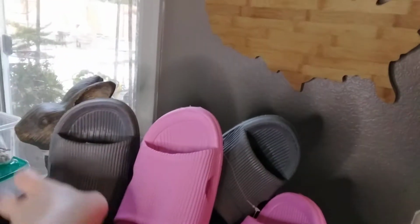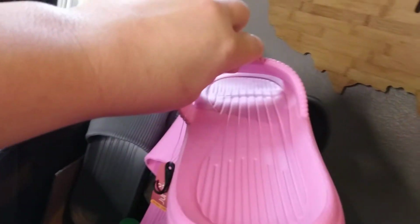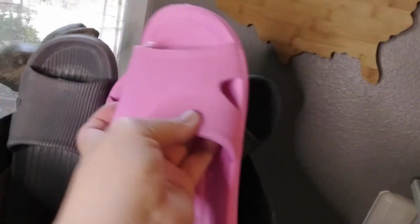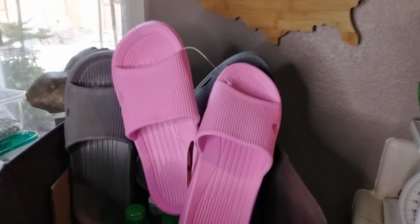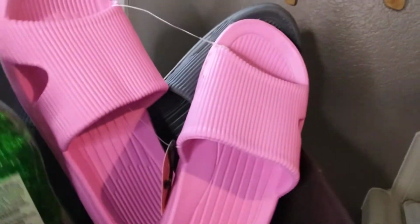I'll show you a clean pair. I should have done that instead, huh? So I got a cute pink pair. And this is just the large, I think. And the extra large was like way too wide, but they're really comfortable. And so I know that they'll stretch a little bit too. So I got two of those. That was from a different time I went to the Dollar Tree, but I just wanted to show them in case you guys were wondering about them.